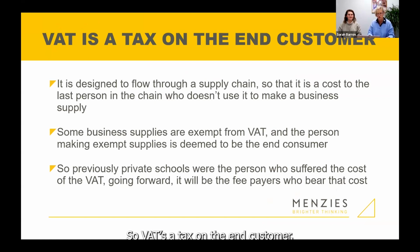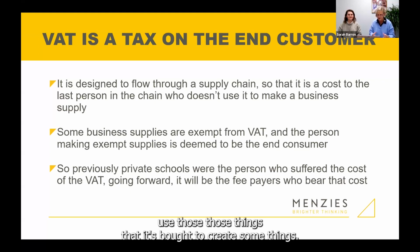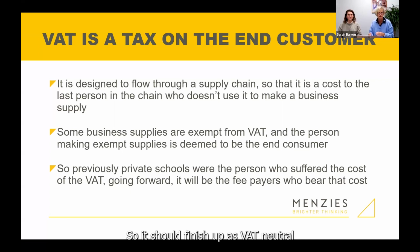So that's a tax on the end customer. Usually it flows through in the normal supply chain. A business will buy in materials and services, use those things that it's bought to create something. And if that business is going to charge VAT when it sells the goods or services on, then they get to recover the VAT that they've incurred on costs. So they collect VAT from their customers, pay that over to HMRC, but at the same time, they can recover the VAT that they've incurred on the cost that they've bought in. So it should finish up as VAT neutral to a fully taxable business.